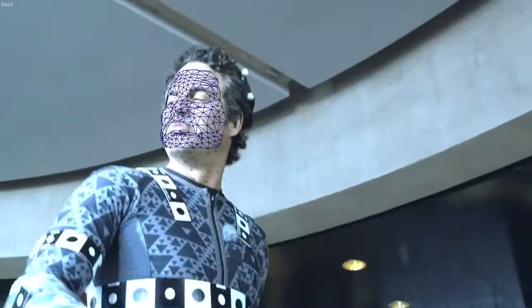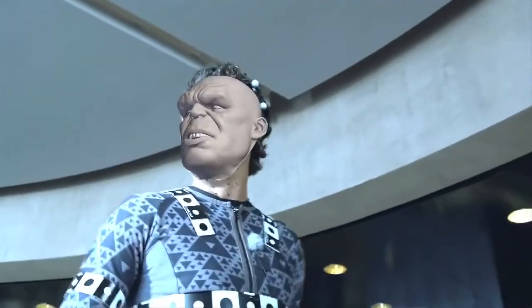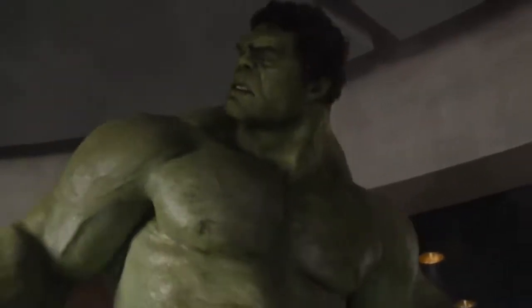For this movie, we were able to develop a new system where we could capture Mark's facial performance as he did it, as he was being the Hulk, and then translate that onto the Hulk model in 3D once we came back to ILM.